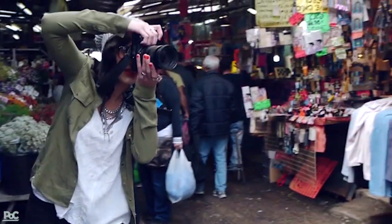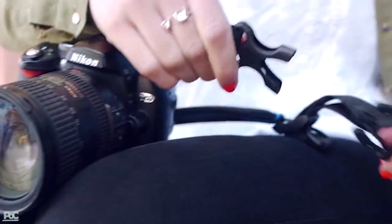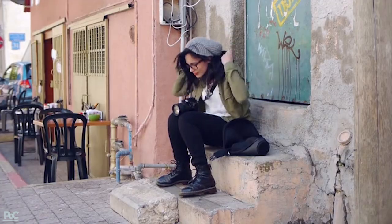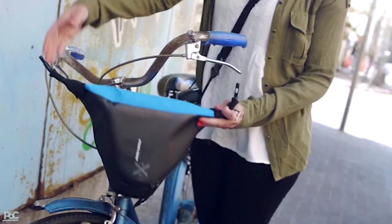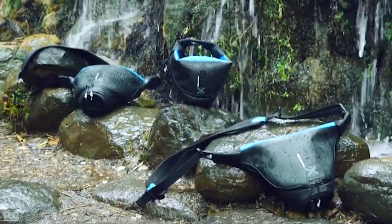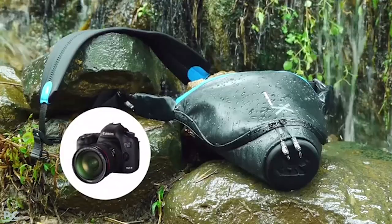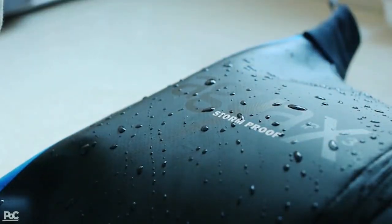And if you really need a regular camera strap, you got it. Simply disconnect the camera from the carrier and connect it to the strap. Now all you have to do is connect the carrier to your bag or even your bike. Agua comes in three different sizes for mirrorless cameras, mid-size DSLRs, and pro DSLRs. They are all designed to offer IPX3 stormproof standard without compromising on quick draw ability.